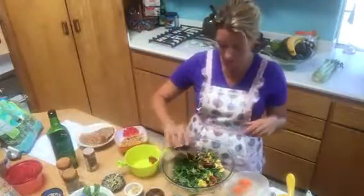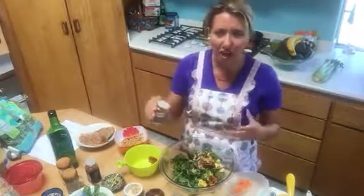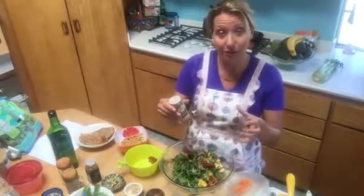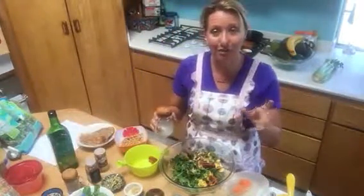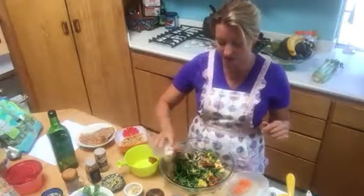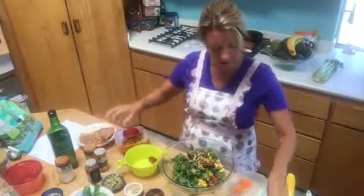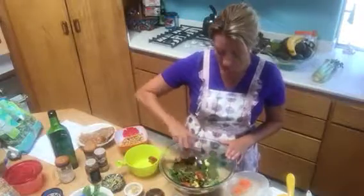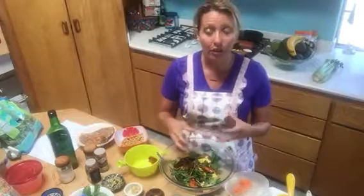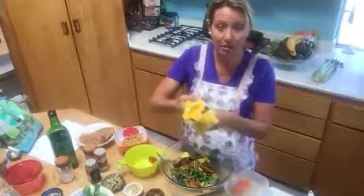cayenne pepper. You could do the turmeric straight on here, but I already did it on the cauliflower, so there is actually turmeric root at the store too if you want to cut it up and put it in there. That's really yummy too. It kind of looks like a cross between a baby carrot and a ginger, actually. Salt and pepper here. I'm just going to give that a little more toss. You could even do a fun dressing, like lemon, olive oil, and maybe a little mayonnaise to make it a little creamier. I'm just going to squeeze a little bit of lime on top also.